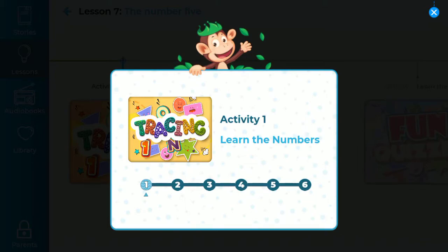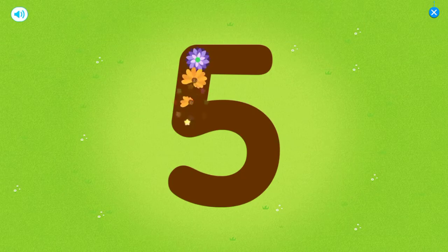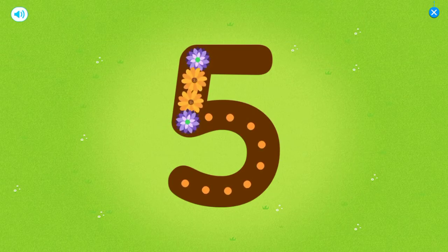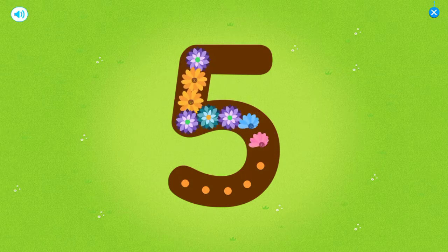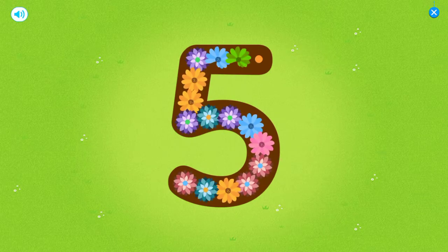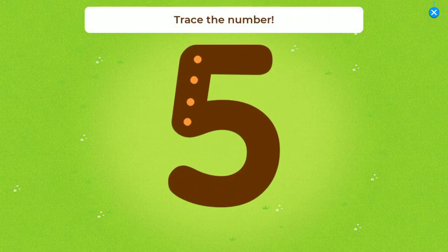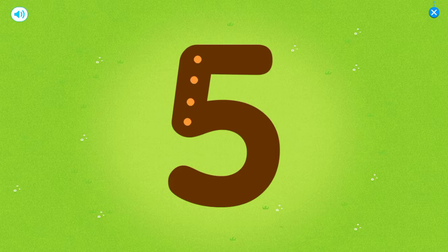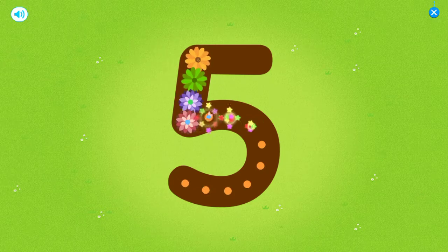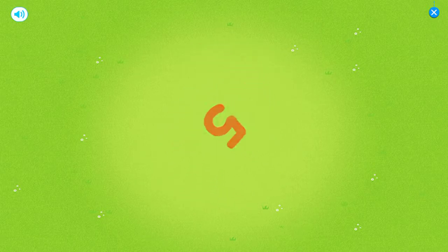Activity 1. Learn the numbers. Trace the number. Trace the number. Five.